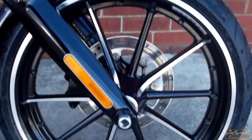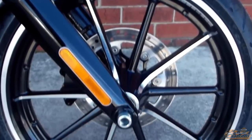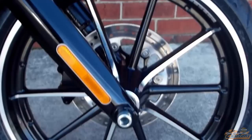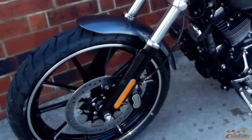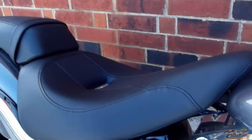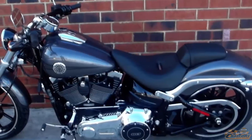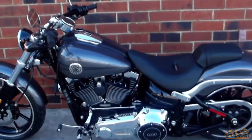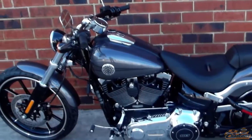A new front brake system delivers a 40% reduction in the amount of lever force required at peak braking for more stopping power with less effort. ABS comes standard on the 2015 Harley-Davidson Breakout. Two-piece saddle with removable rear pillion looks awesome. 96.3-inch length, 67.3 wheelbase, with a lean angle of a low 23.4 degrees.